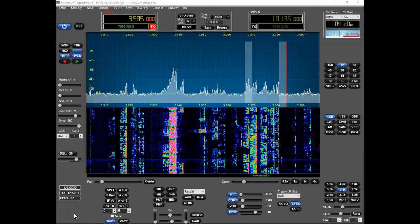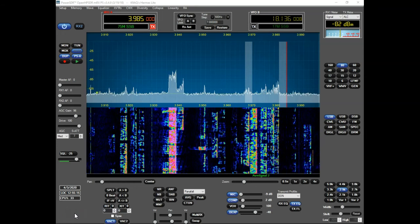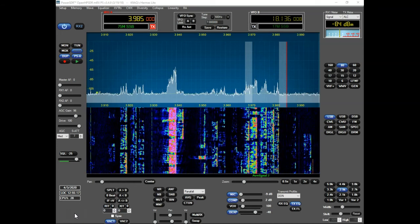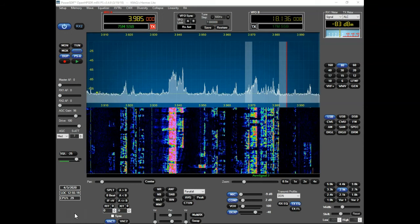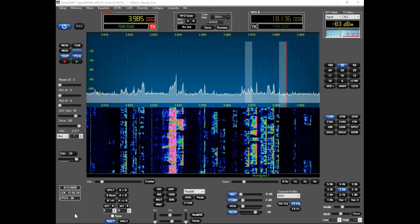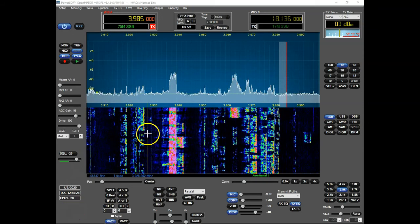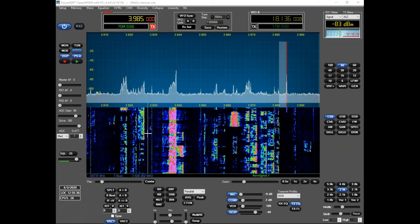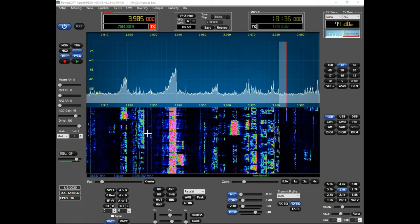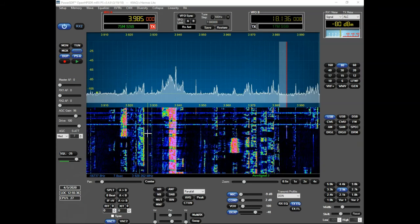This is the user interface for PowerSDR. We're going to be recording a portion of the NutNet, which is a morning rag-chew net that meets on 75 meters, and it's on 3985. Right now there's nobody on the frequency, so I'm taking advantage of this time to just show a couple of key features of the PowerSDR.